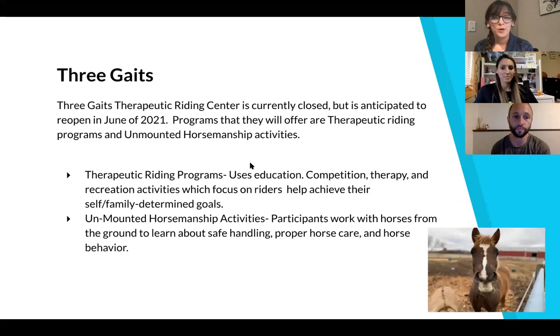And then also 3 Gates Therapeutic Riding Center. They're currently not open, but they're planning on opening in early June. So that's something to look forward to. This is a place that offers therapy with horses, and I am a huge animal lover. So I think it's really awesome that they're using horses as a way of therapy.